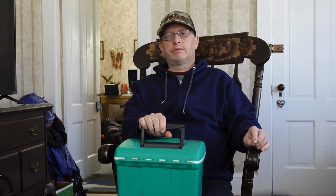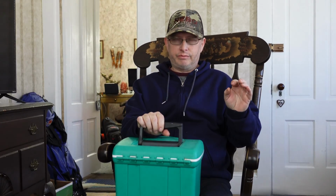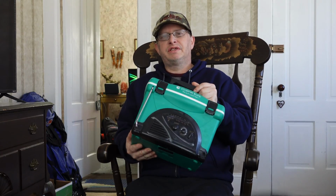Alrighty, so let's talk about some more useless gear that I have bought over time. This right here is one of those coolers that actually have a radio built into it. At one time I thought it would be cool to take this thing, have a few drinks in here, kick back while I'm fishing, and listen to the radio. Truthfully, I never used it.